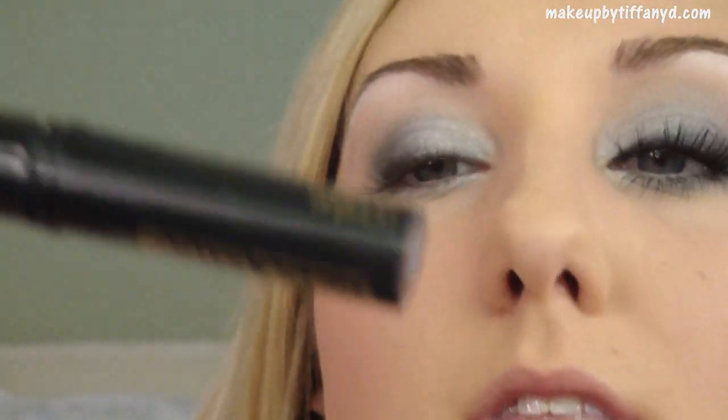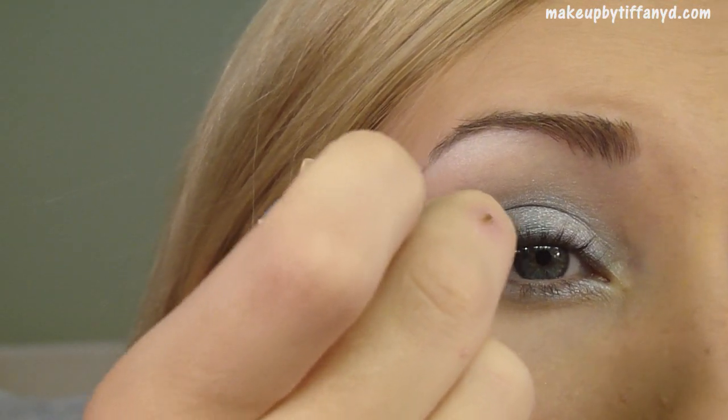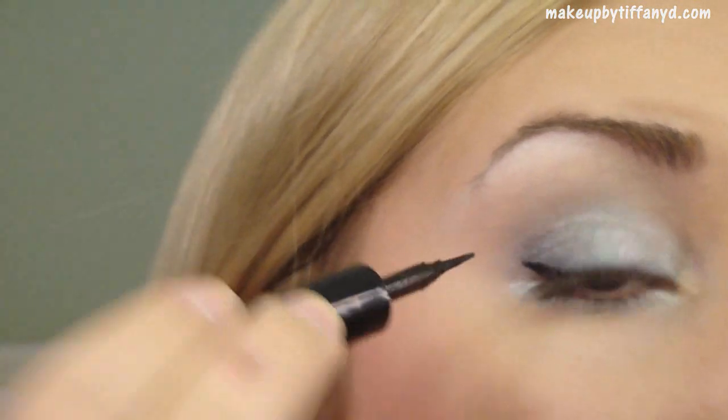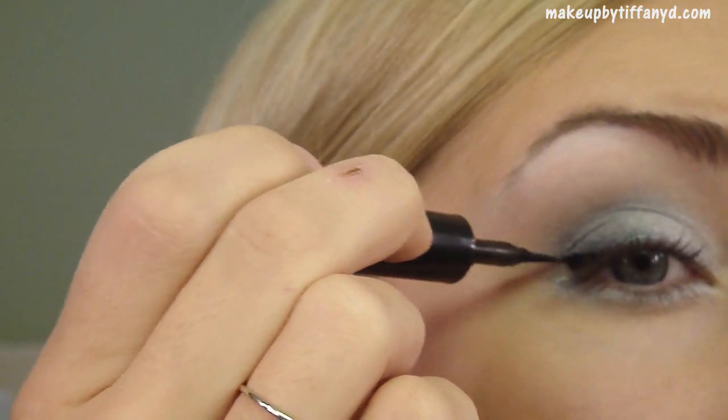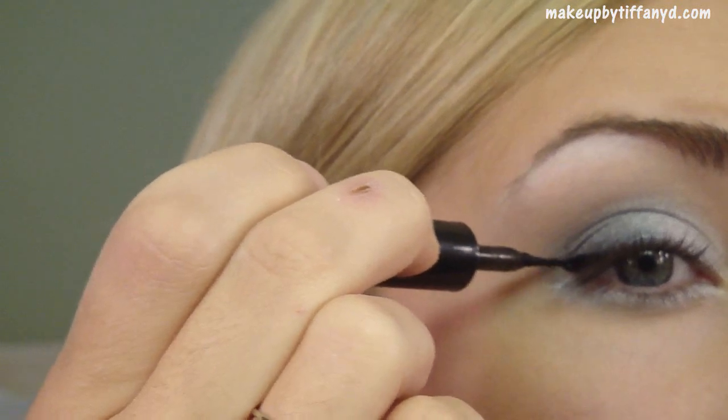Alright, now I'm taking my very favorite liner in the whole wide world, the L'Oreal Carbon Black Liner. Well, these are both L'Oreal products. Didn't really mean to do that. And you're going to make a thicker line on this outer corner. It's time for a new one of these, it's getting kind of dry. And normally I wouldn't do the wing first.